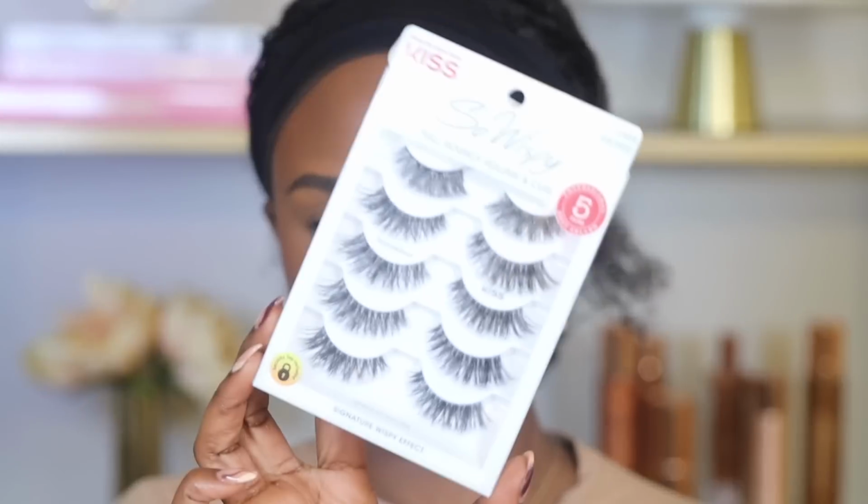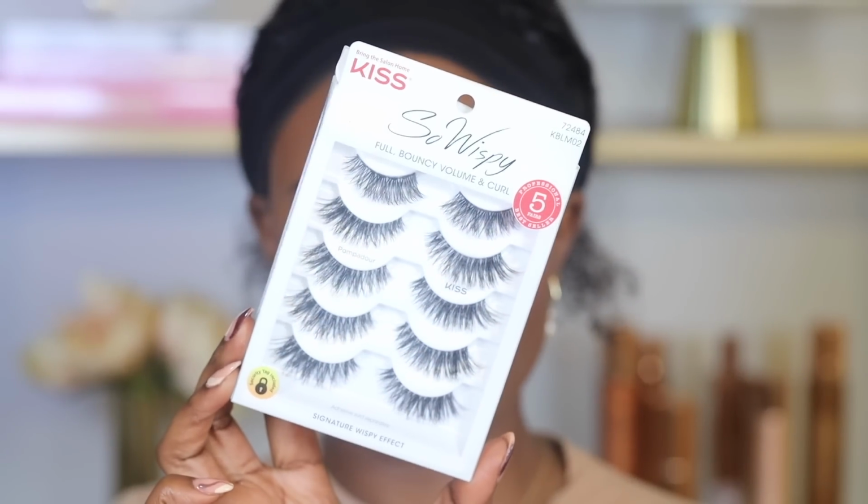This is going to give you the full volume effect if you start at the bottom and bring it upwards. Alright, next I'm going to go ahead and put on lashes. I love these Kiss So Wispy lashes. They're literally one of my favorite lashes. They're affordable, but they're very natural, so they're great for everyday makeup looks. They have that really nice full volume, but it's not too much, so you can wear them with full glams or natural makeup looks.